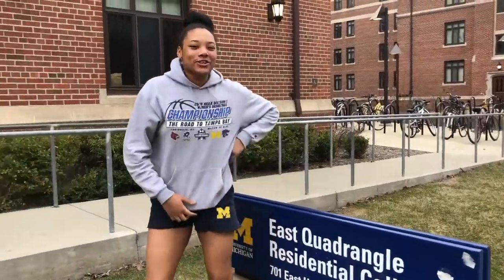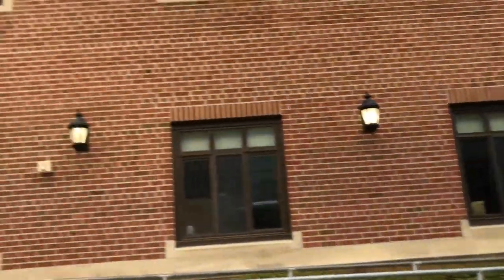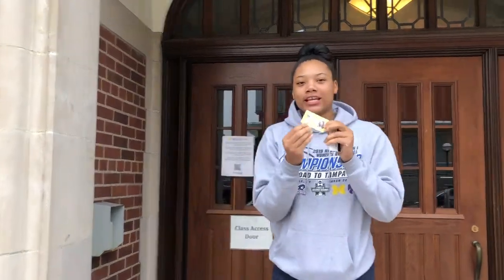Welcome to 701 East University, East Quad. Oh, hey. You don't need to say, oh, hey. UM keeps us safe by having swipe cards to enter every building.